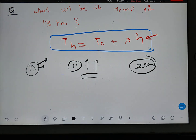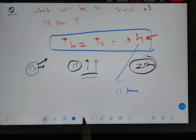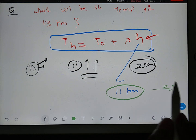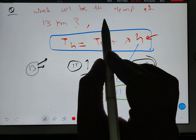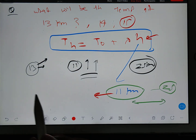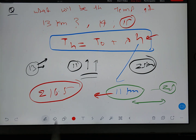the stratopause. Okay. So it means you need to put this H value as 11 kilometers, and from 11 kilometers to 25 kilometers in the stratosphere the temperature will be constant, right? So I can also ask you at 14 kilometers, at 15 kilometers, and that is going to be the same answer. So at 11 kilometers when you calculate, it will come 216.5, 216.5.